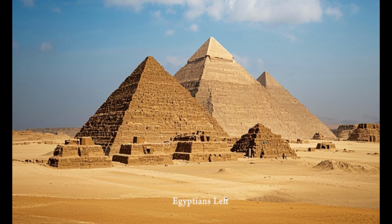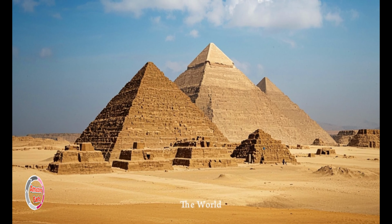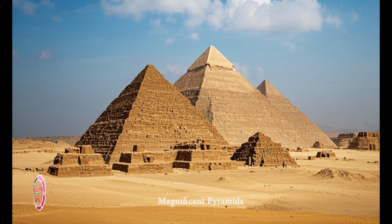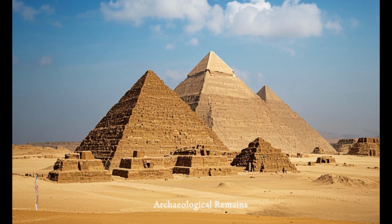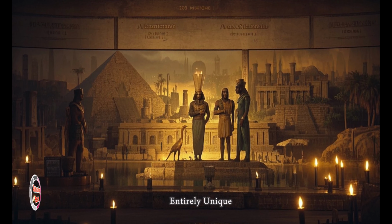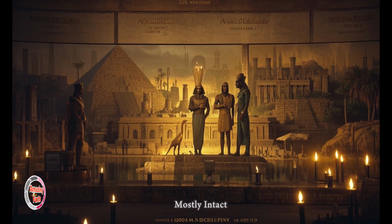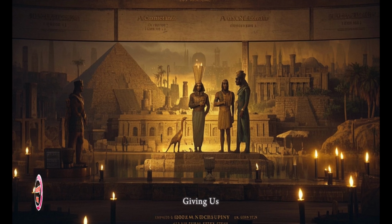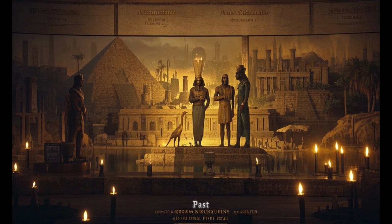The ancient Egyptians left behind them some of the greatest wonders in the world, from their magnificent pyramids to their giant statues and other archaeological remains. Their culture is almost entirely unique in that it survived through millennia, mostly intact, giving us today an unmatched look into the past.